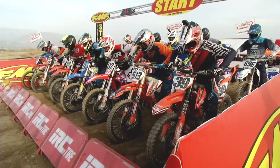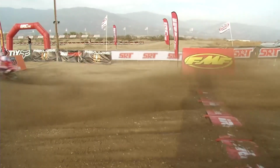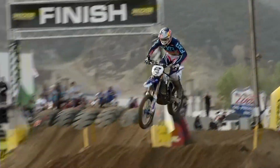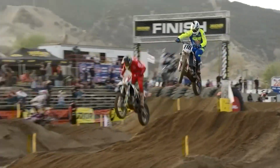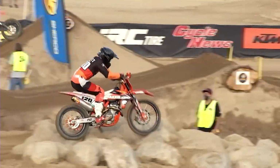My moto win came from the back row, surprisingly, when they flipped the rows. I think I got a little lucky, but I just picked the right holes, and within three corners I was already in the lead. From the back row, I was just happy to be in the lead, honestly, because I knew Cody, Colton, Tristan, those guys are going to be fast and they're going to come. So I just tried to put in my own laps and pull a little gap.